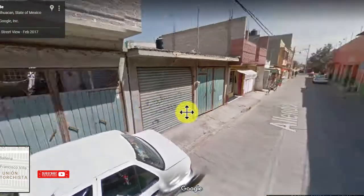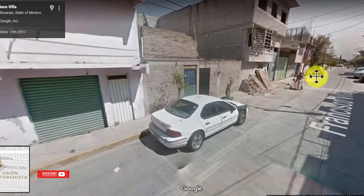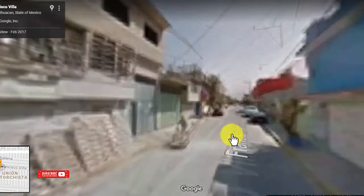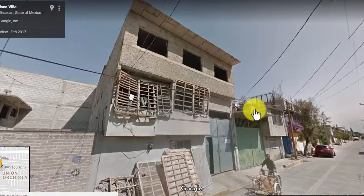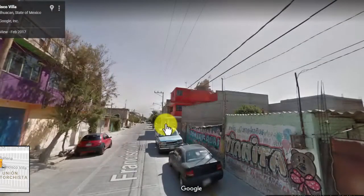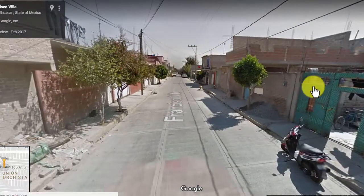Yeah, I'm kind of surprised. I mean, this building might look nice, but it's not finished. And instead of putting windows, they've got like these wooden things on there. So I guess so no one breaks into them. Okay, so that's what Mexico looks like.